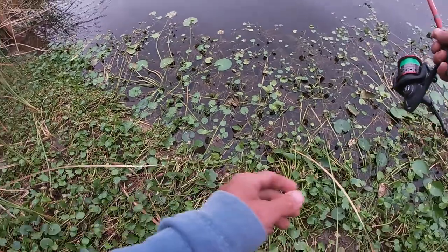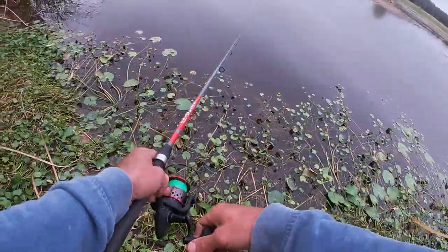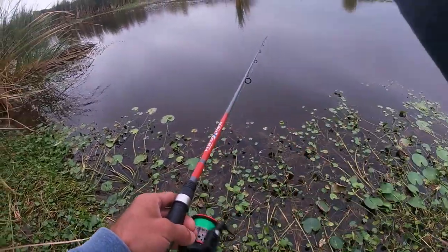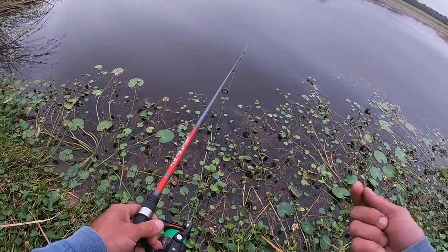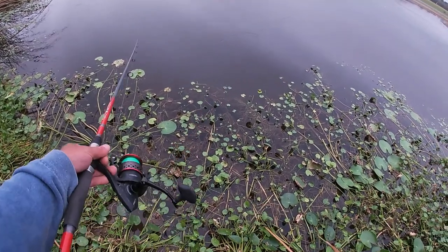This is gonna be a tough cast. We're getting it out there. Do you see that on the second twitch over there? That fish came and hit it on the second twitch. Bop, bop, smash. Bop, bop, smash.